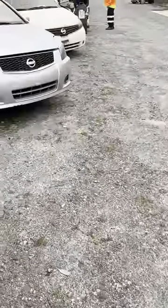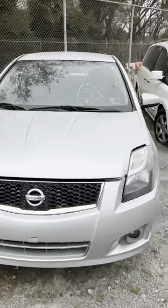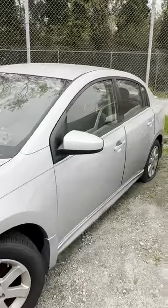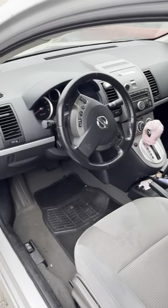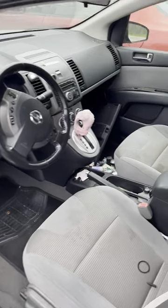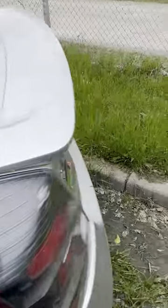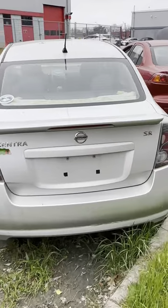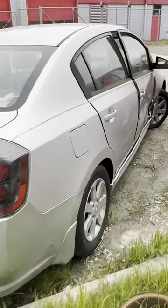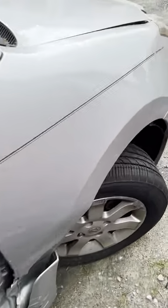Gonna be a 2010 Nissan Sentra. No key. No key unless I tell you otherwise. Like I said, these vehicles will have to be towed out of here. Full terms and conditions on the website, auction757.com. SR trim. As you can see, it does have some side damage here on the side.